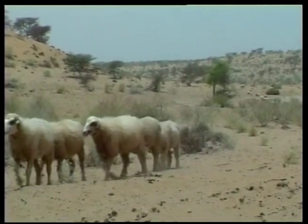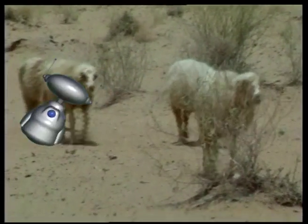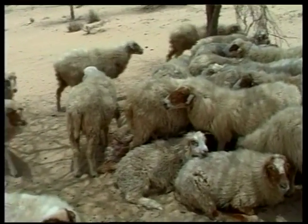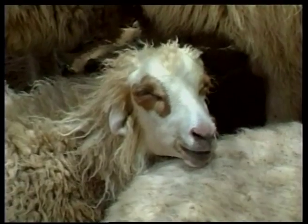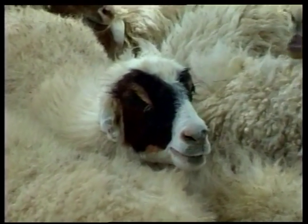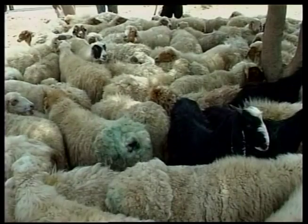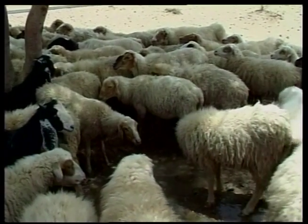Here's another flock of sheep living in dry, arid country. Sheep are hardy animals and can survive in different climates. That's right, Zeek, there are lots of different breeds of sheep. Some have short coats, some are very woolly, others have horns, and some have markings on their face, like this ewe. Sheep like to stay in a flock for protection. The strongest make their way to the middle of the flock so they will be safe from predators like foxes, wild dogs, and wolves.